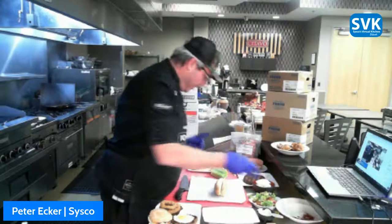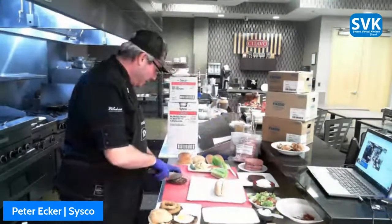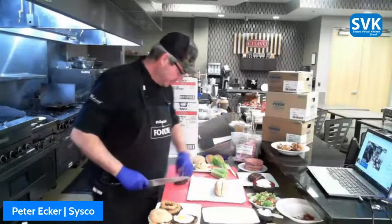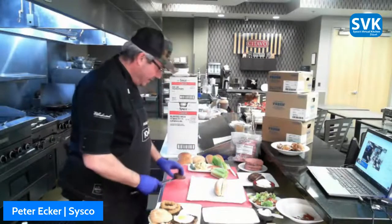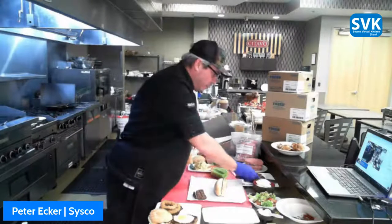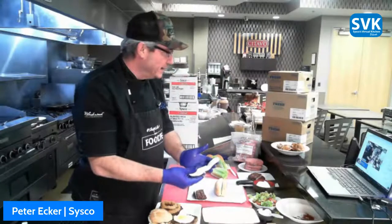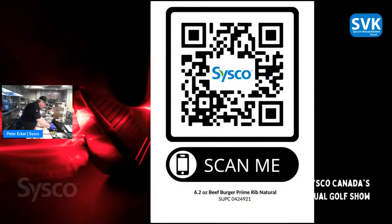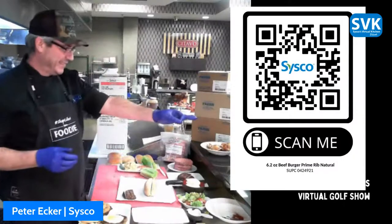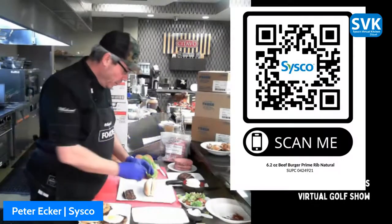The great thing about this is that because of the size of this burger, I'm only going to use half. You can see it right there. Half a burger. So we're using two dishes out of one burger. Exactly, depending on what you're looking to do.